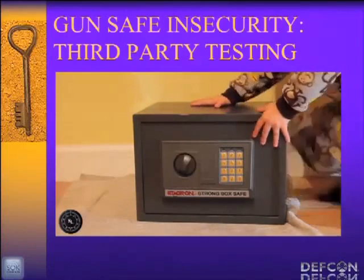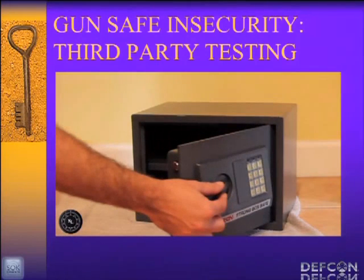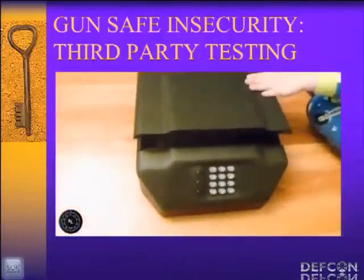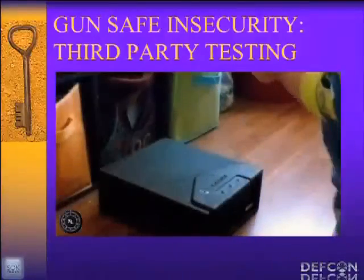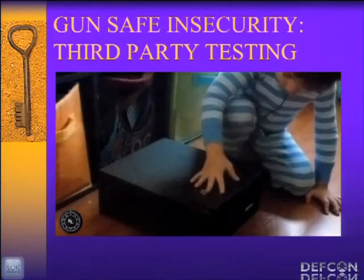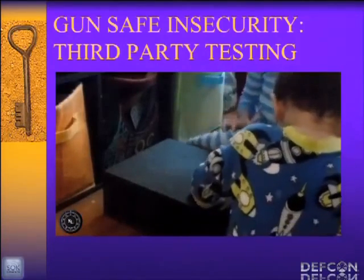It gets better. This is the safe that was involved in the investigation in Vancouver. There's two. Same problem. And also, if you think that because it's a combination and your kid cannot figure out the combination, if you put something really simple, he may be able to open it also. And he just saw him open it and he remembered the combination.